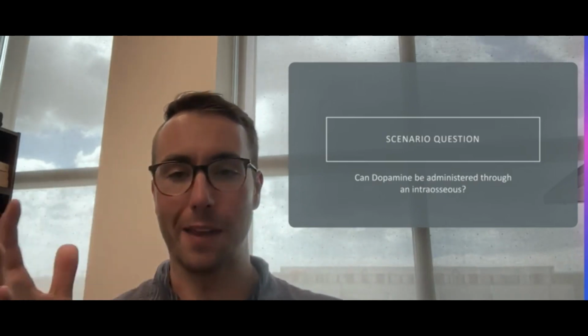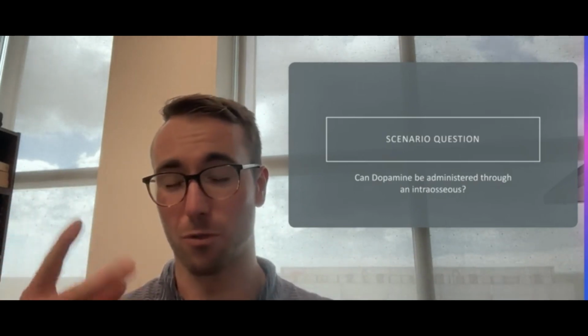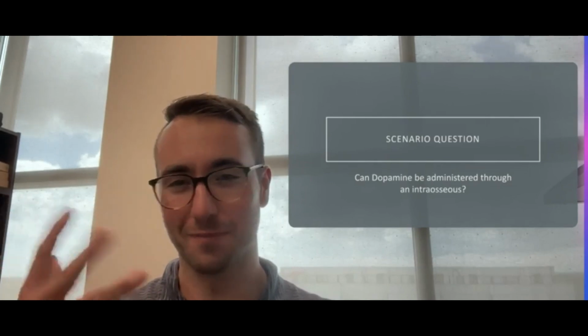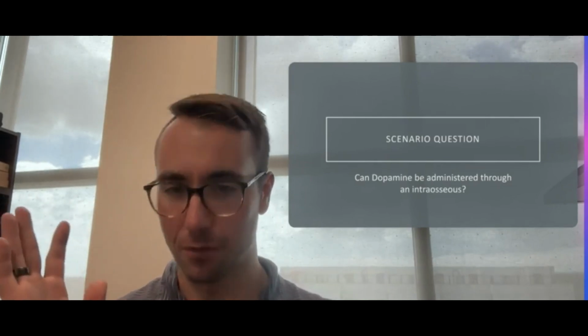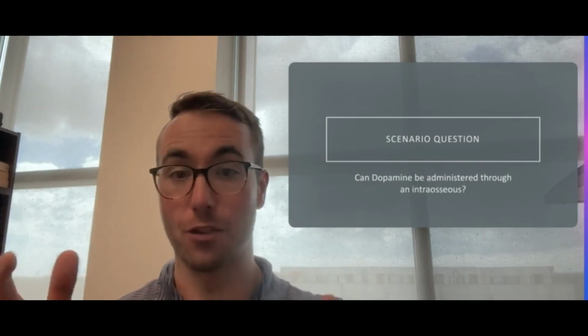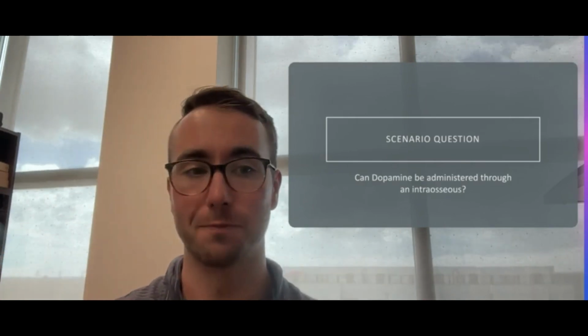Part of the rationale behind that is that you may need a pressure infuser with some intraosseous, and if you have a rate controller or Buretrol to administer the dopamine, it won't actually work that way. So that's part of the problem. But yes, technically you would have to patch to use it, and any drug that can be administered by the IV route can also be administered by the intraosseous route.